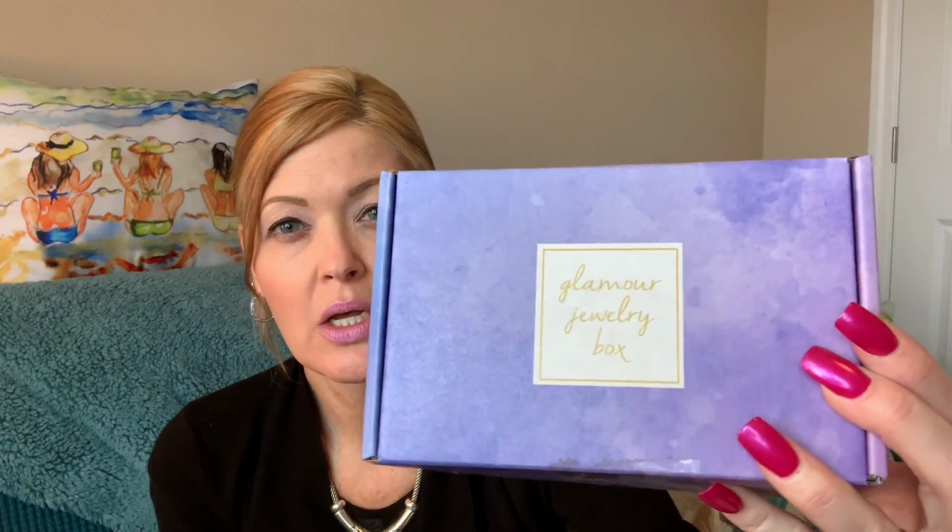All right, so super excited because today we have another unboxing for you. Today's is Glamour Jewelry Box. So this is the April Glamour Jewelry Box unboxing. Can't wait to see what is in here. I didn't get any previews. Sometimes Glamour Jewelry Box will send you an email and offer you some options for selections. You might get an option to pick between a couple different earring styles or different necklace styles. But for April, I didn't get to select anything, so this will be a surprise.